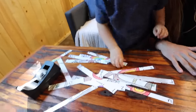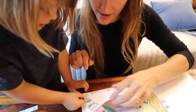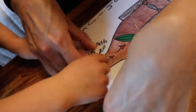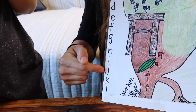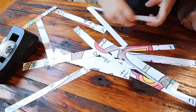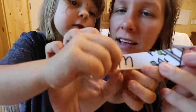L is next. Where's L, River? Right there. This is the letter L, and what does L say? Oh, that's right. It's starting to come together. Now it's leading that way, then that way. So we have H, I, J, K, L. M. This is M, and it says?